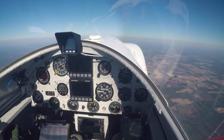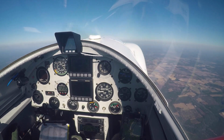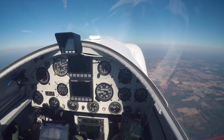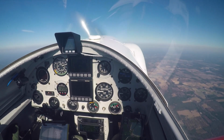Red bike 93, traffic 2 o'clock in 5 miles maneuvering. VFR RV4 at 5,000. Right, that's us. 7-5 Romeo, traffic, 5 miles northeast of your position, southbound Citation 6,000. 7-5 Romeo, searching, no joy.